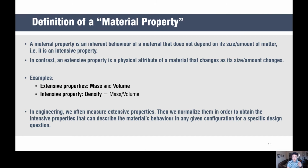In engineering, we often want to measure intensive properties. The reason we want to measure that is because by doing that, it allows us to distinguish one material from another, so that we can select the right material for the performance of a device.